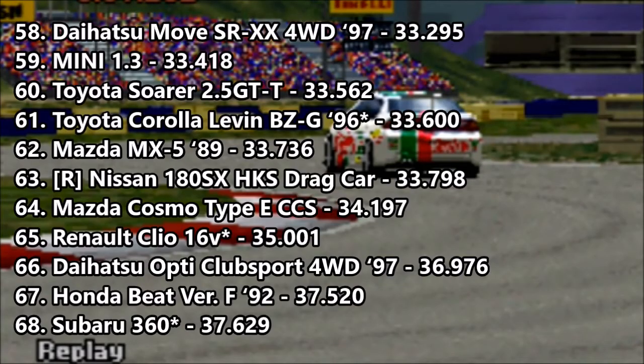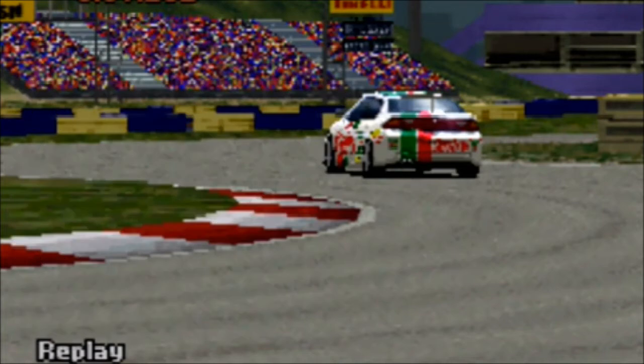Onto the leaderboard then, and the 180SX did not lose to the Prius, instead it goes into 63rd place with a 33.798, beating out the Mazda Cosmo, Renault Clio, and Daihatsu Opti. It isn't particularly quick though, losing out to the Mazda MX-5, Toyota Corolla 11, and Toyota Sora, but not a bad time from the 180SX considering that car's attributes.